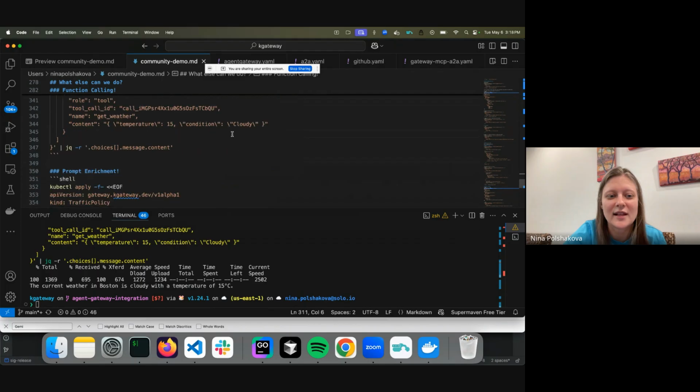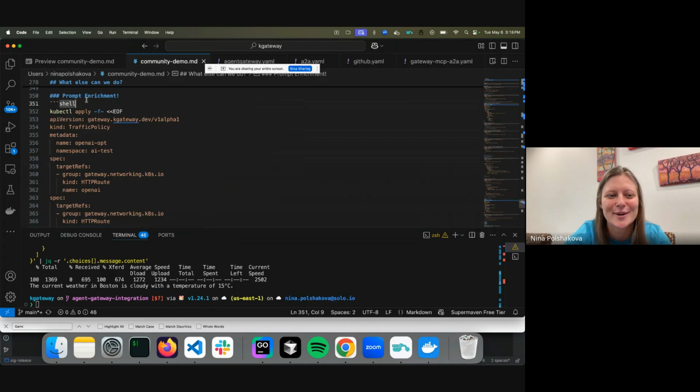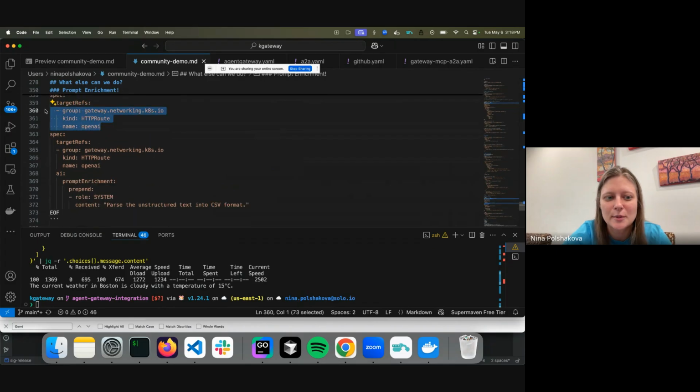The last thing I wanted to show before diving into the future is prompt enrichment. This is another traffic policy that you can apply. If we apply this policy to the HTTP route, we can append a system prompt to all prompts going through our gateway. This lets your gateway have control over the system prompts that are applied before requests actually get to the LLM provider. In this case, we're going to have every request that goes through formatted into CSV format. So what does that mean?